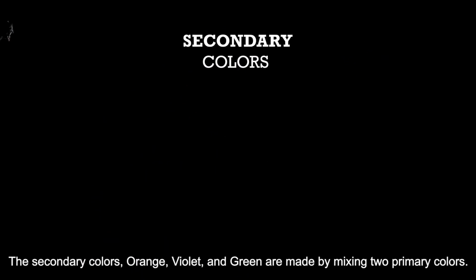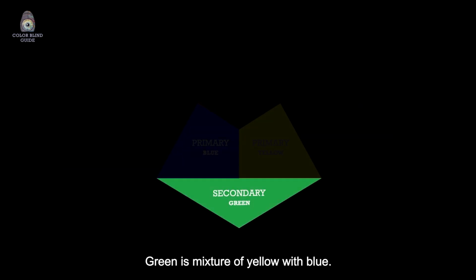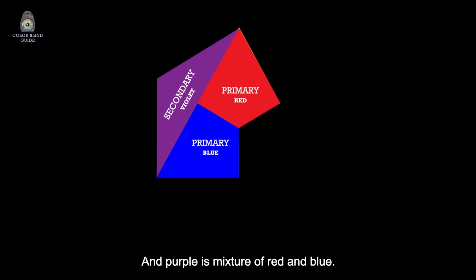Secondary colors. The secondary colors, orange, violet, and green, are made by mixing two primary colors. Green is a mixture of yellow with blue. Orange is a mixture of yellow with red, and purple is a mixture of red and blue.